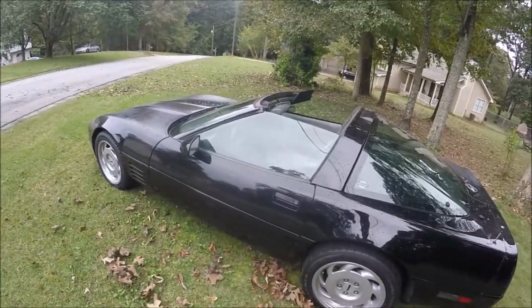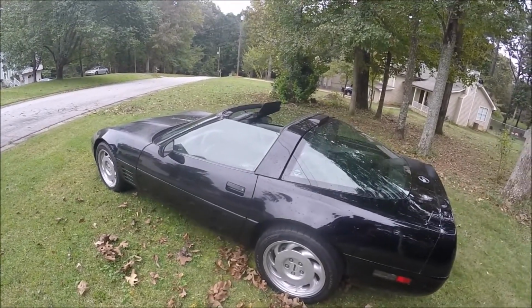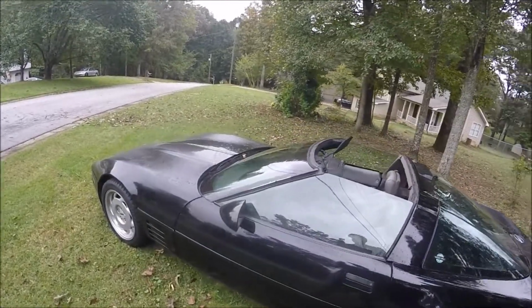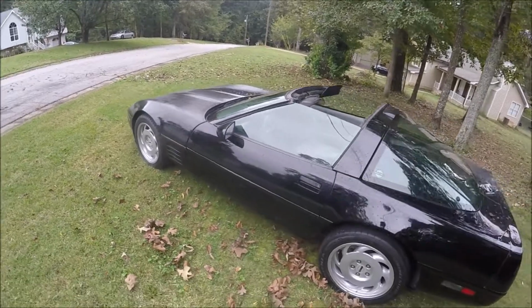as you can see, guys, I talked about it before, and I got a C4 Corvette. This one is a 91 model. That means it does have the L98 TPI. It does not have an LT1. That is good and bad. There are good and bad to that.